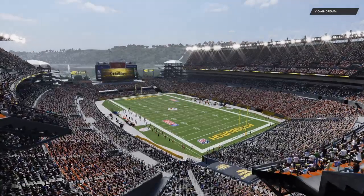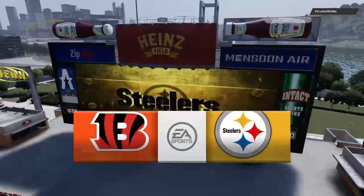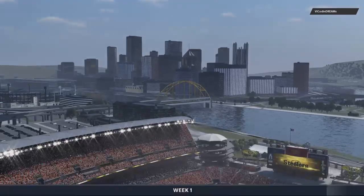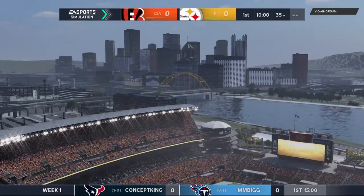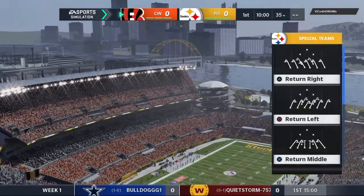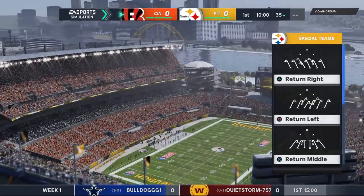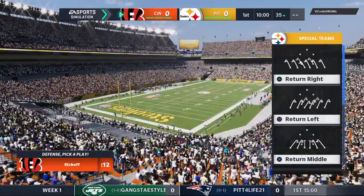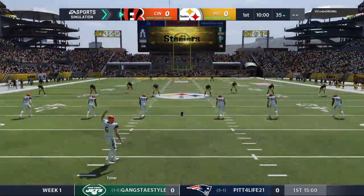EA Sports coverage of the NFL brings us to the steel capital of the world, Pittsburgh, PA, and Heinz Field. The scene a few moments ago, here it is. It's unlike any other in sport as both teams made their way out of the tunnel. These folks are fired up as their guys are ready to do battle between the Cincinnati Bengals and the Pittsburgh Steelers.